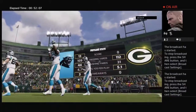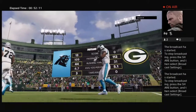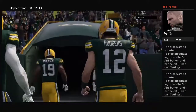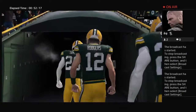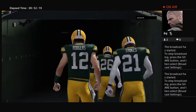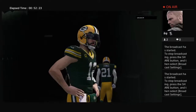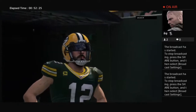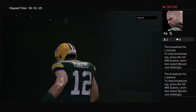So for Carolina, they continue to make their case for the playoffs as they move to 9-3. And they'll head back home next week to take on the Atlanta Falcons. Meanwhile, for the Packers, it's a loss that could wind up costing them a first-round bye as they dip to 9-3. And they'll try to get back on track next week as they head up to Orchard Park to take on the Buffalo Bills.